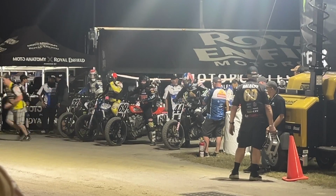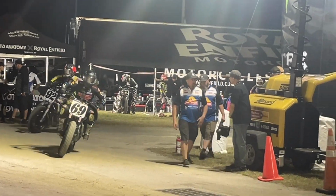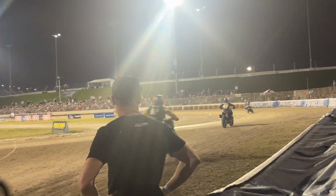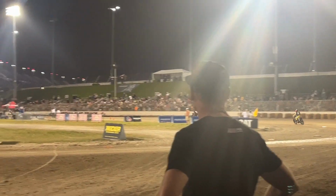Okay, start of the night show, Dash for Cash coming up. How about this, rolling out on the track with the modern bikes, the old Harley-Davidson XR750, competitive still in 2024. We proved it. You can still win on the vintage iron. How cool is that?